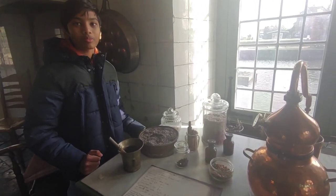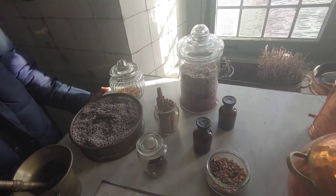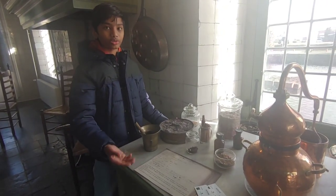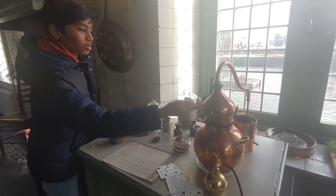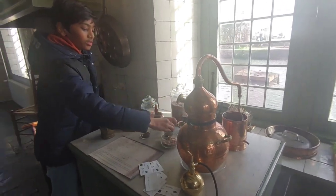This is how they used to make perfume in the 17th century. They first take all the spices and then they grind them up, and then they soak the powder in water for 1 or 2 days, and then they heat it up in this, and then when it evaporates, it will go through here and it condensates here, and then they'll preserve it in this bottle.